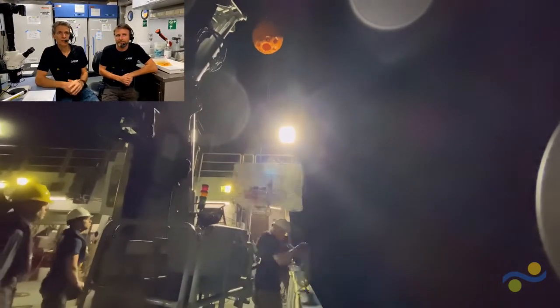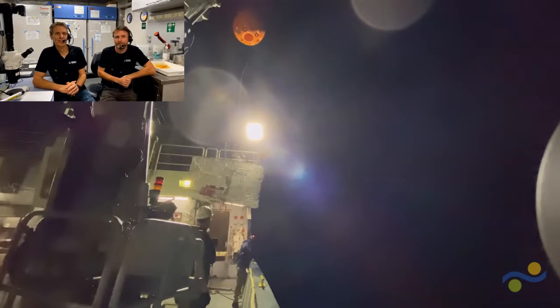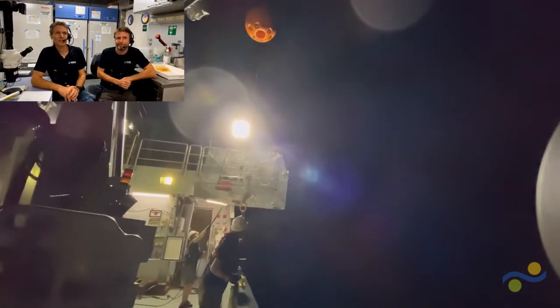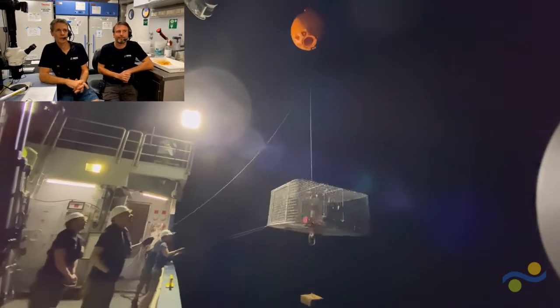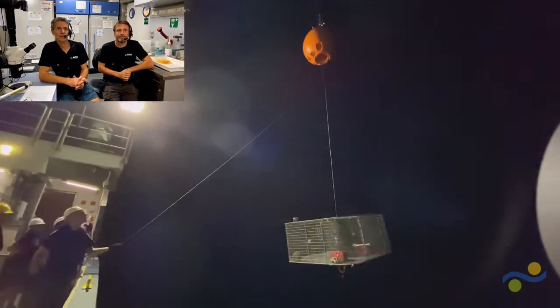So the one that's being hung over the side of the ship at the moment on that video footage is just one method, and that's obviously a very big trap that's dedicated entirely to fish.